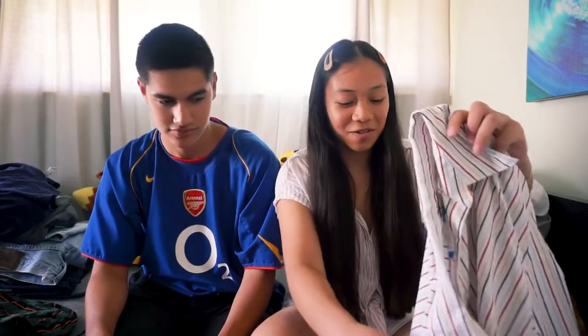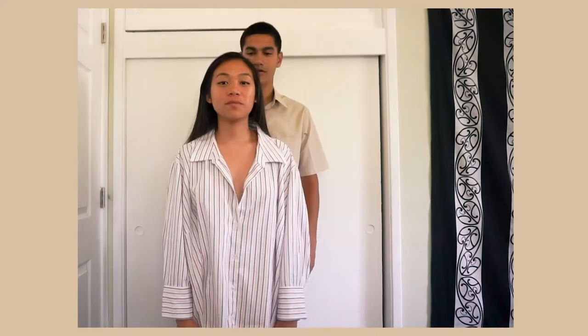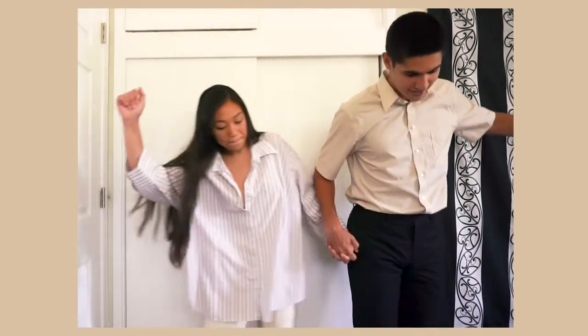For mine, I got this super oversized blouse. I had this vision of having this dressy top that I could either wear plain down, or I could tuck it in, have an open collar here and show more skin here.